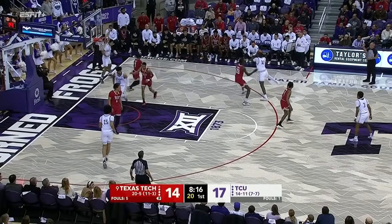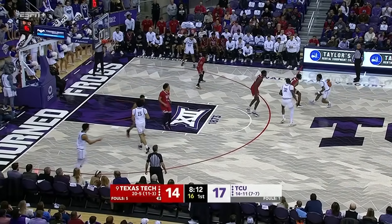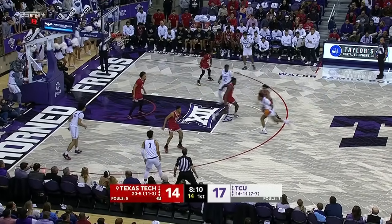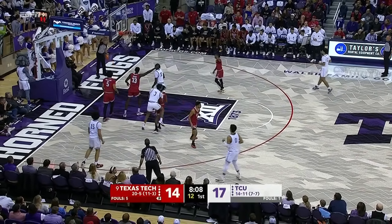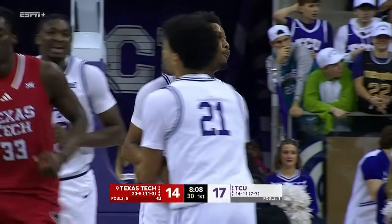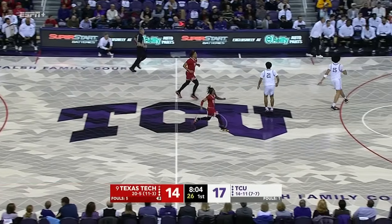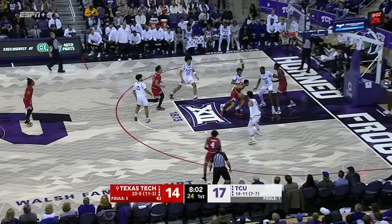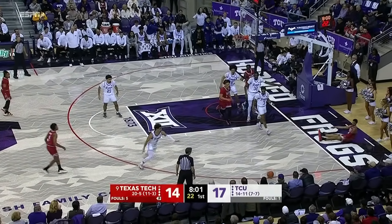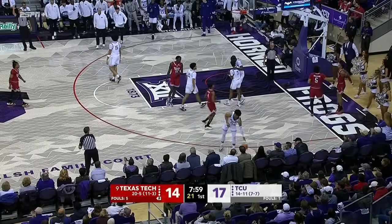Reynolds to inbound, puts it up high for Diallo. Good job of denial. They wanted to get back to the handoff for the inbounder, Reynolds. Good job of denying it. Alette was looking for Diallo. That's going to be a turnover. Number 5 for TCU. Yeah, that's what you don't want if you're TCU. You've got to be low turnovers in a game like this. Red Raiders almost caught TCU sleeping again. McMillan rejected by Diallo. And that's going to be Hornets basketball.